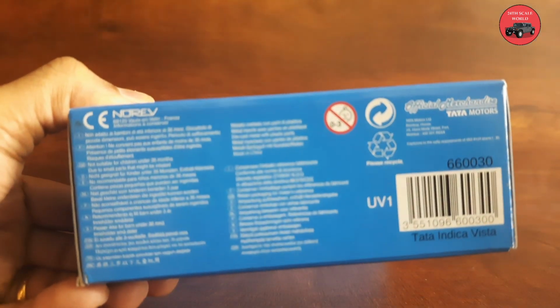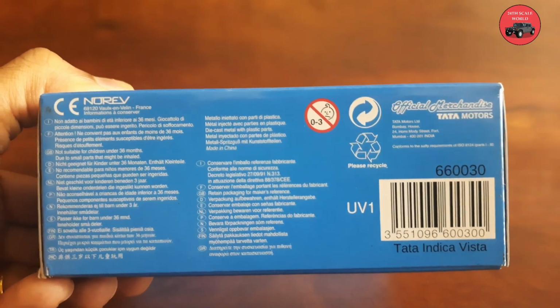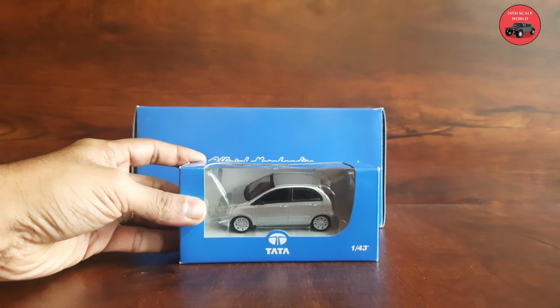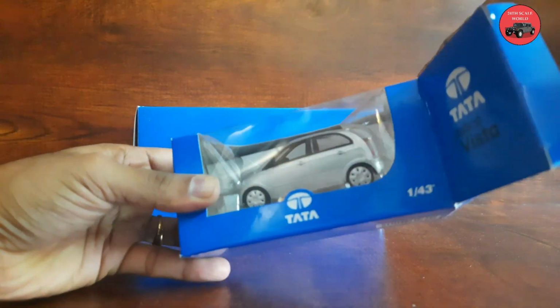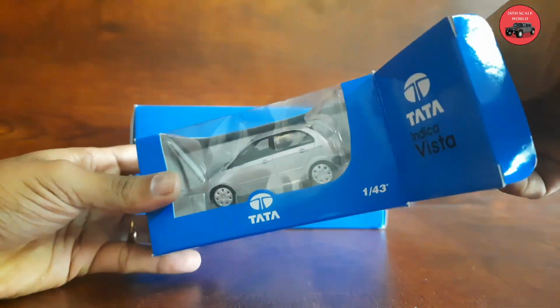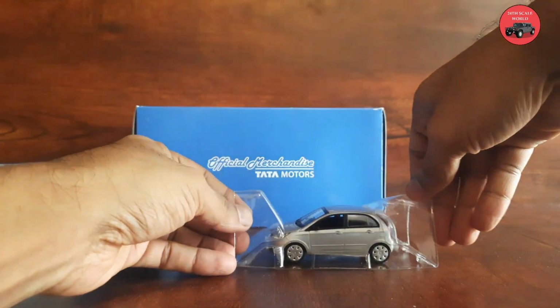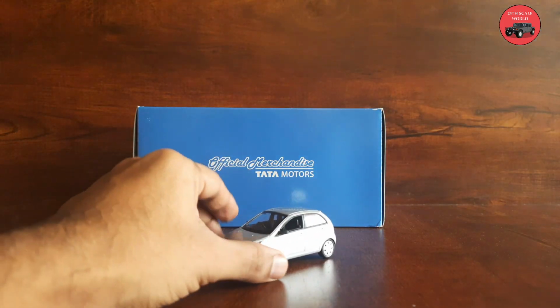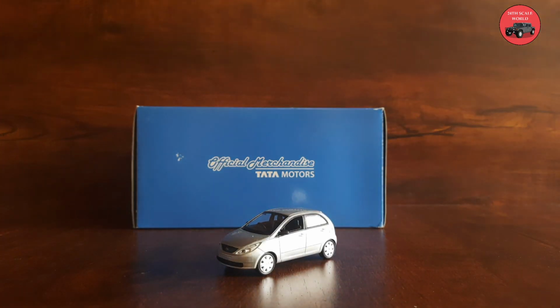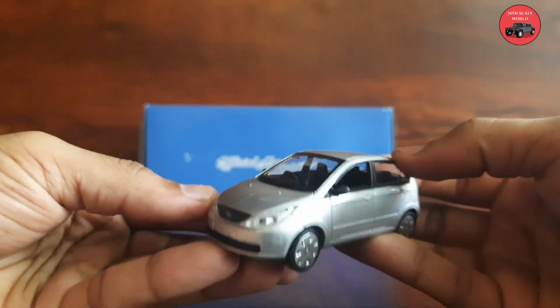The Tata Indica name badge holds a huge significance in the Indian automotive picture. It is supposed to be the first completely indigenous car to be built in India. The Indica Vista is the second generation of Tata Indica, but it was completely built on a new platform.